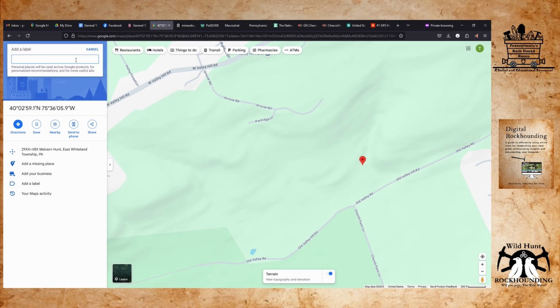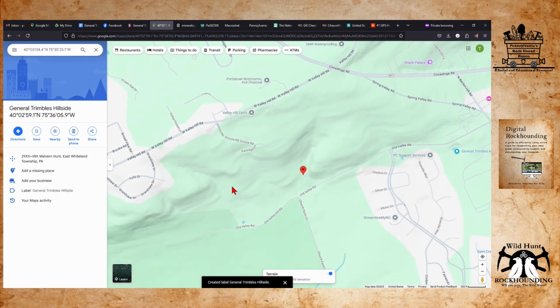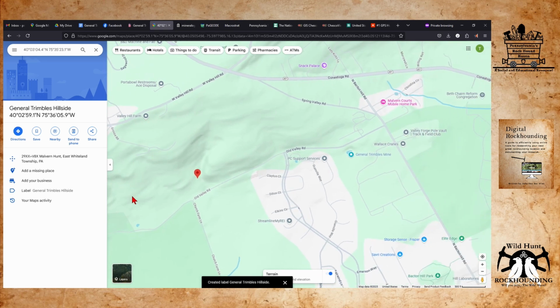We'll call this General Trimble's Hillside. And when I go to the location, I will use that to find it, because it may not be clear through the woods exactly where that is. And I would continue to add check spots.